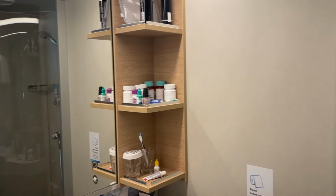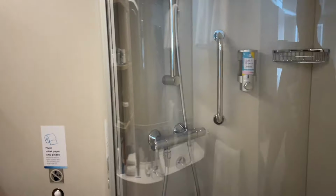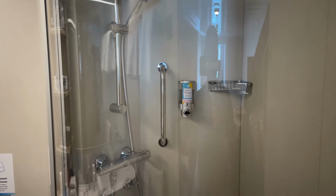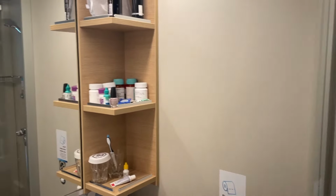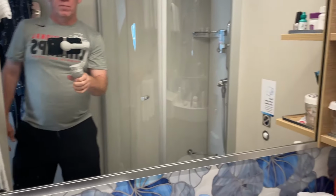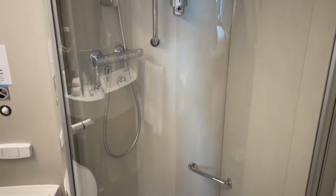Bathrooms feel a little bigger than the last cruise we've been on. We haven't been on a ton of cruises lately, but I really like the glass shower door versus the old curtains. Everything is still fairly new. I think they said this was the 18th voyage on this particular ship. No issues in the restroom, and I'm taking a picture of myself on that camera, so you might want to switch that up.